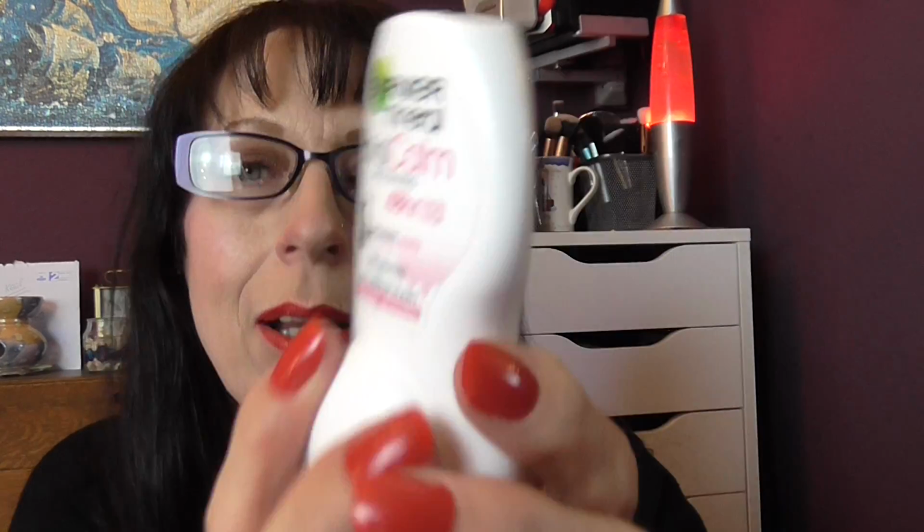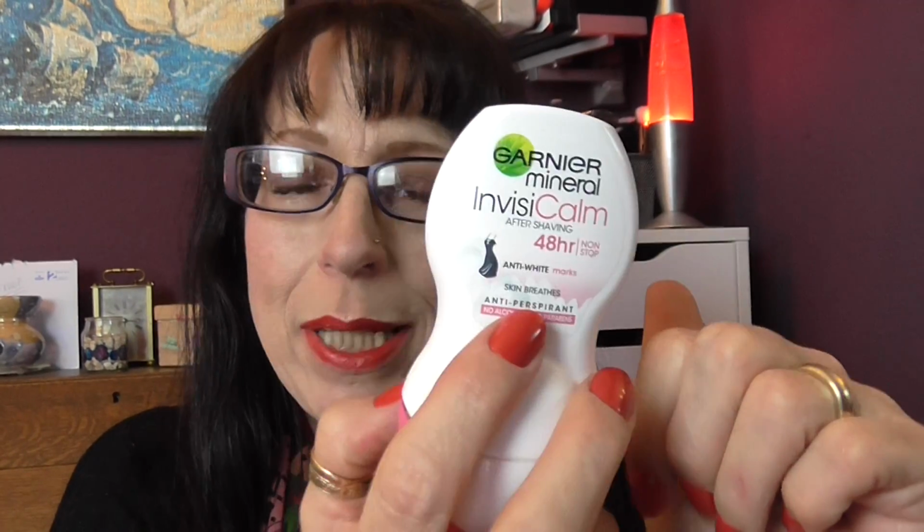We have a Garnier, isn't it? Mineral Invisi Calm After Shaving 24-hour non-stop anti-white marks skin breathe antiperspirant. Has no alcohol, no parabens. I used to use Dove all the time. And when I bought this one, I couldn't find any Dove in the shop that I was in. So I picked up this and tried this. Now, I actually like this better than the Dove.